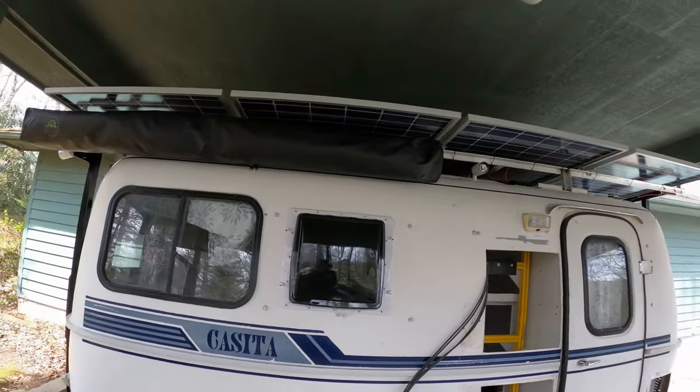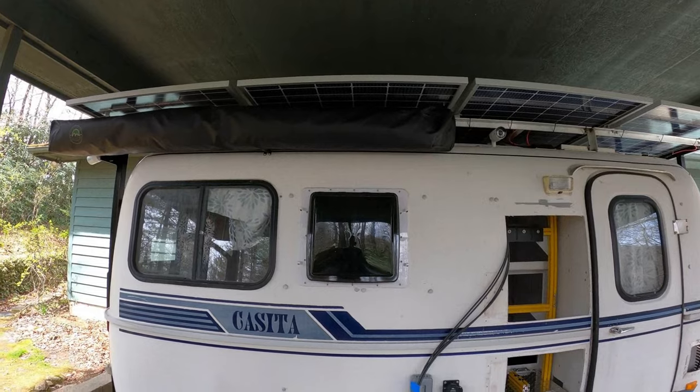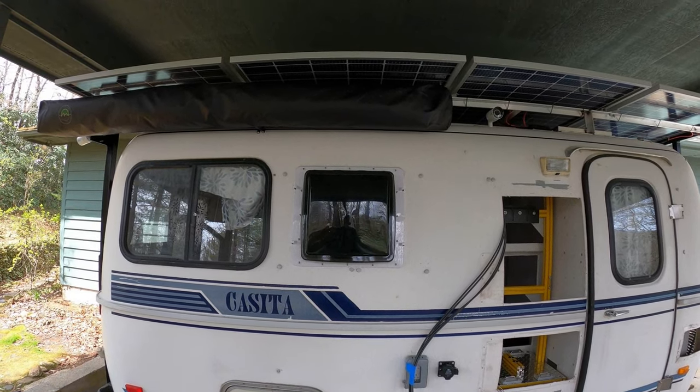So I mounted it on the side of the vehicle. It's a bit unorthodox, but we will see how it works. I've driven the vehicle through or pulled it through heavy rains and it did not leak. So I guess Jim and I did our job correctly.